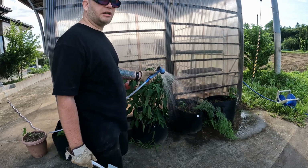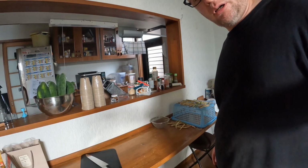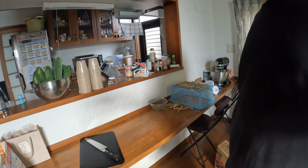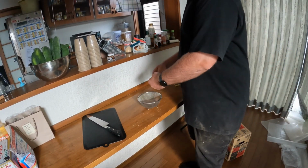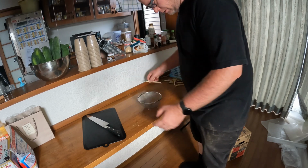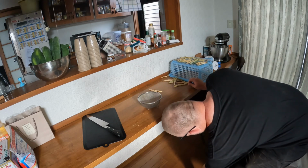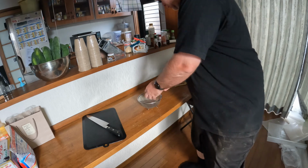So it's supposed to get a bit cloudy today. I'm hoping that'll... Alright. Well, I'd like to be outside working, honestly. Got some stuff that we need to take care of. Mystery beans. Red kidney beans, it looks like. Yep. That's cool.